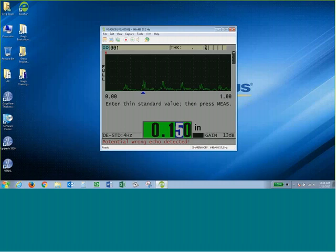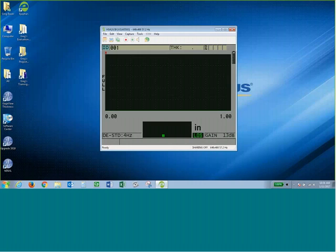and then press measure. So potential wrong echo detected, continue yes or no. So I'm going to choose no. I'm going to go back to that thin sample. I recognize now that it's a potential wrong echo because the instrument notified me of that. So I'm going to press the gain key and bring it up so that that first signal is above the detection threshold. So now I can go through my calibration, measuring to the correct signal.